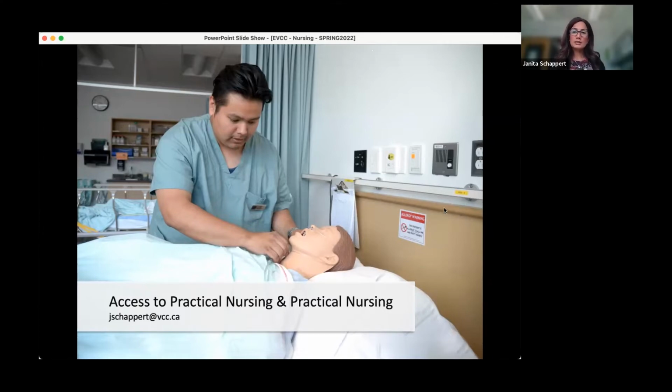Our generic program is 16 months long. It is separated into 4 different levels, and thus making it 16 months long. We do have a provincial curriculum for both programs that we follow, and it's a BC provincial curriculum. We are regulated through our regulatory body, the BC College of Nurses and Midwives.